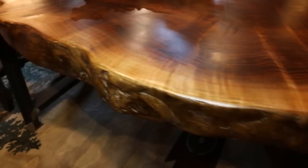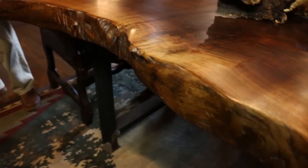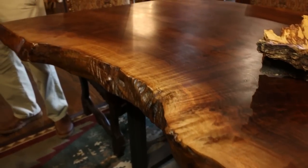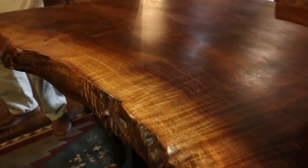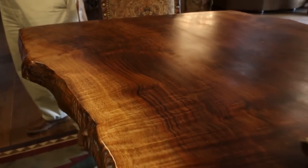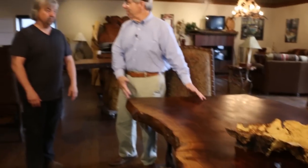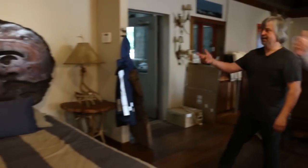Yeah, and a lot of people think live edge is the bark side of the tree, and actually it's just the outside edge without the bark on. Really, you don't want to leave the bark on. It introduces a whole other element of issues, bugs, and everything else. Well, it's not only for big tables like this beauty, it's for custom beds here, yeah.